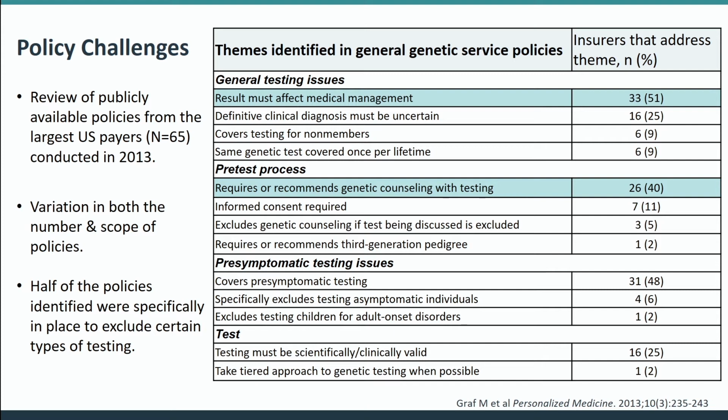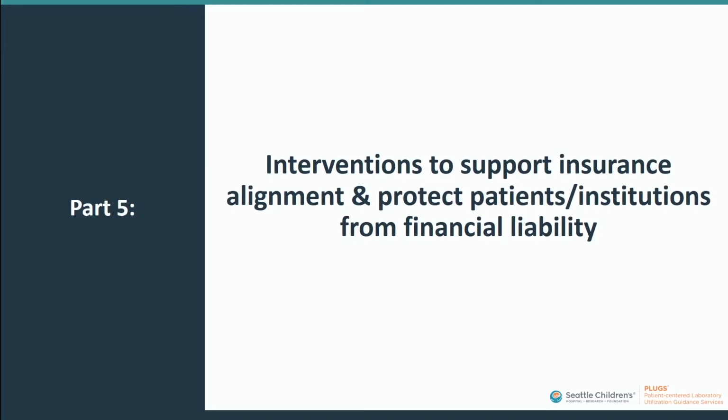And then the other point to pull out is for genetic counseling. So it was either required or recommended, at least at that time, in many of the policies. Perhaps scary that only a few of them talk about the test being scientifically or clinically valid. Hopefully it just means it's implied, but I think when we're considering quality and identifying that, that is important to include within coverage policies.